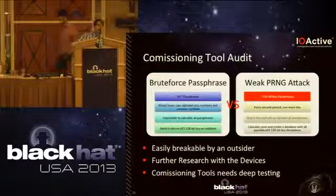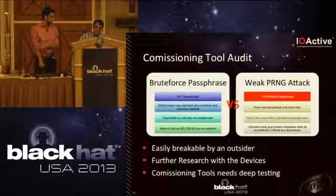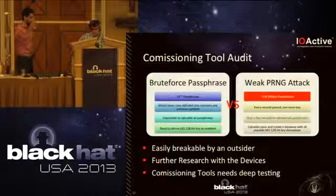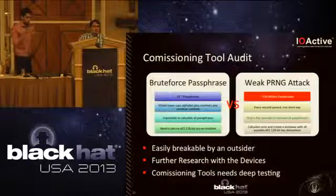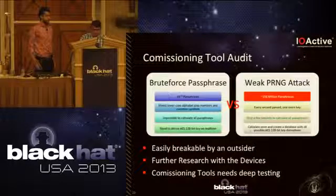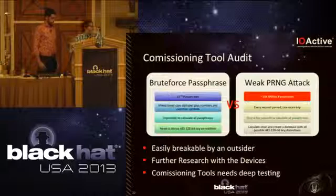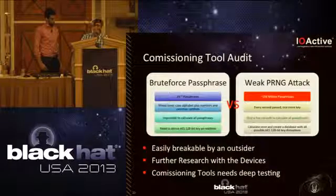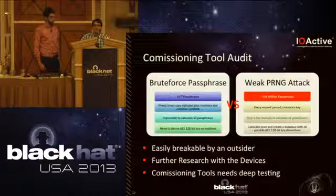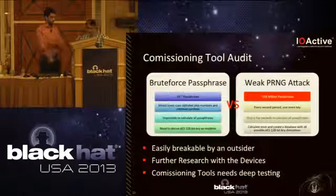So our scope of possible passphrases will be that one. Let's say you want to attack the devices of the vendor without having found the vulnerability that we explained before. You need to brute force 25 to the power of 70 passphrases, which is almost impossible in a specific amount of time. But with the weak PRNG attack that we found, you only need to generate 156 million passphrases, which only took us a couple of seconds. This is easily breakable by an outsider, and with this vulnerability, an outsider can fake the devices in the field and fake the data that they are sending. What we recommend to the vendors is that when they generate this kind of function to make secure keys, they need further research and deep testing.